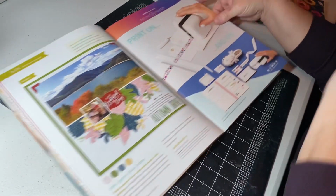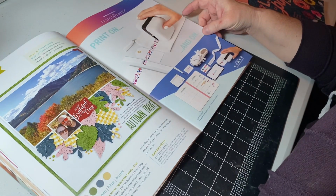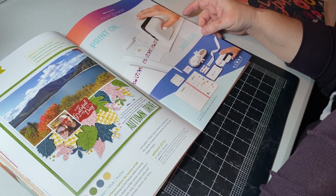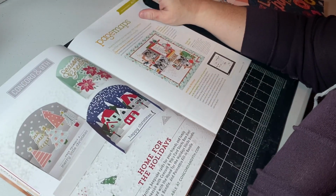This is a cool little printer. You can print on shoelaces and ribbons. How cool is that? It's neat. I'm always coming out with new things.